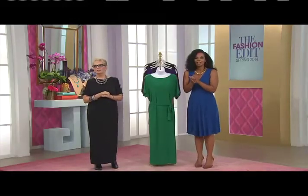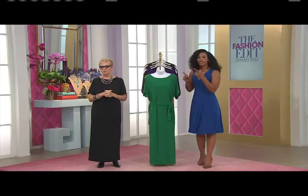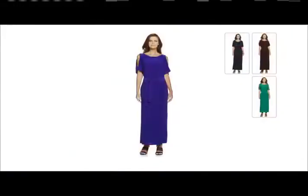I'm glad to see that close to 600 of you have picked up this dress, and a lot of you are calling in to get it. Extra small to 3X, in average length at 55 inches, or petite at 53 inches. Go for it. You do have 5% spandex, so you're going to look great.